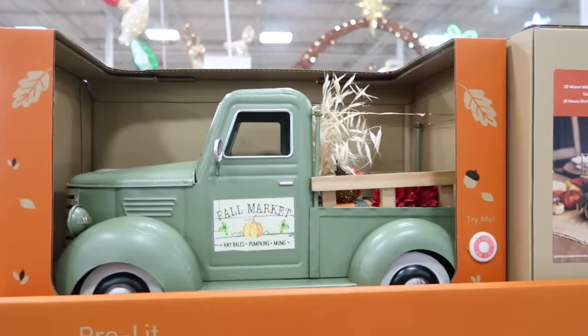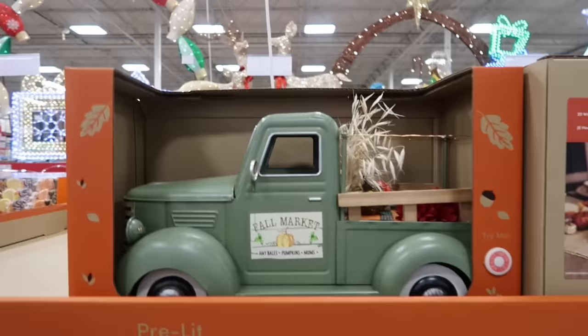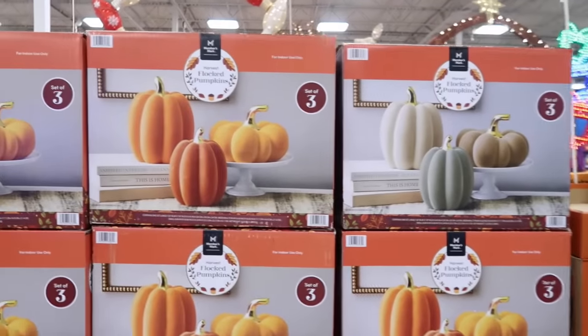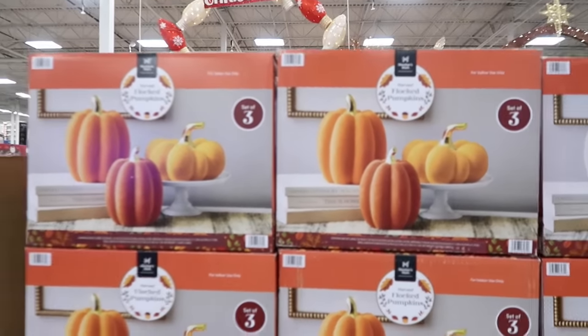Oh, I love when they do the old-fashioned fall trucks. $40 though, but that's cute. Oh, all the fall pumpkins. Oh, these are flocked pumpkins with the gold tips. That's nice. $40 as well.